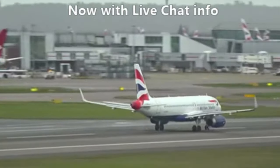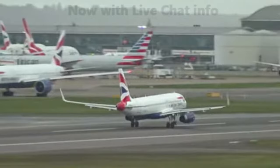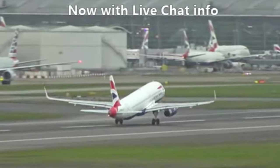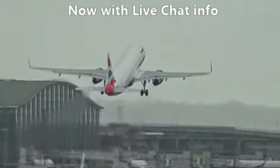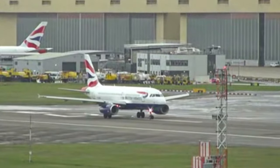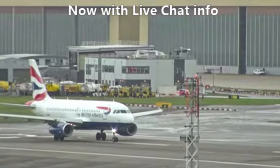I'm not sure what the weather forecast is for this afternoon. I'll have a look up in a minute and let you know. Nice early takeoff. We're going straight up. Yes, we are. Look at that. Now, that's a mid-climb. We did have one yesterday that went up virtually vertical. I thought it was Elon Musk with one of his SpaceX rockets. He just flew off. And then we've got another British Airways on the runway now.